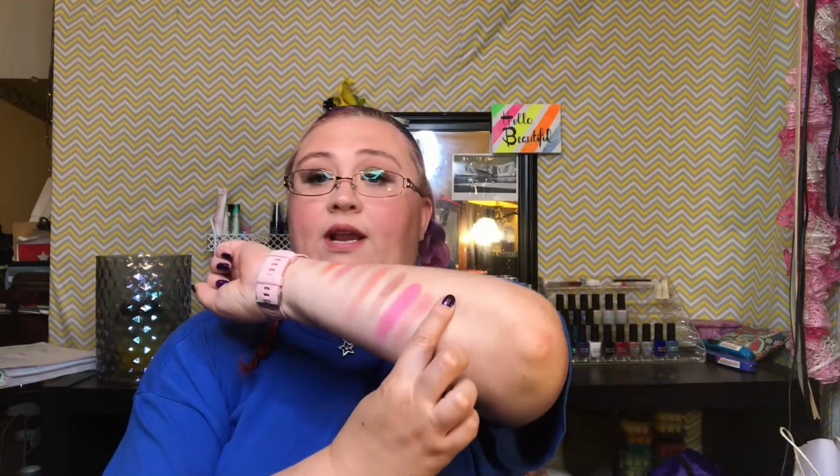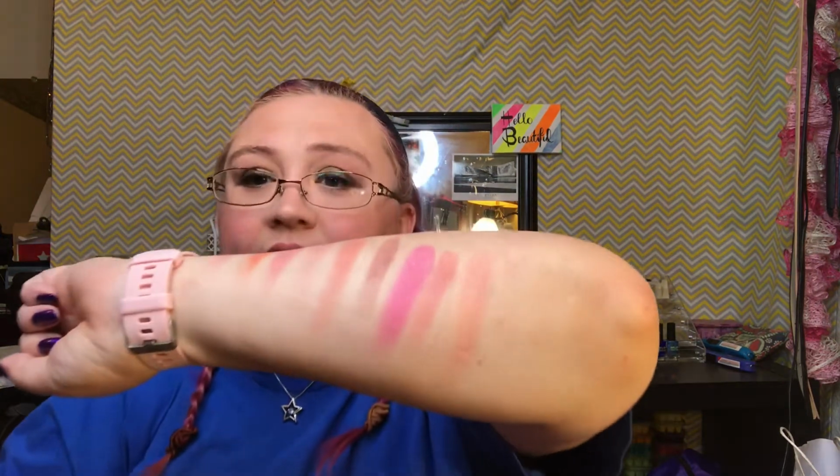From Tarte, this actually came in a Sephora Play, and this is the Amazonian Clay 12-hour blush, and this is in the color Parte. And this has got to be my favorite blush of all time. This is just such a pretty color. I think I just put that on top of another one, but that's okay. Let's swatch it next to it.